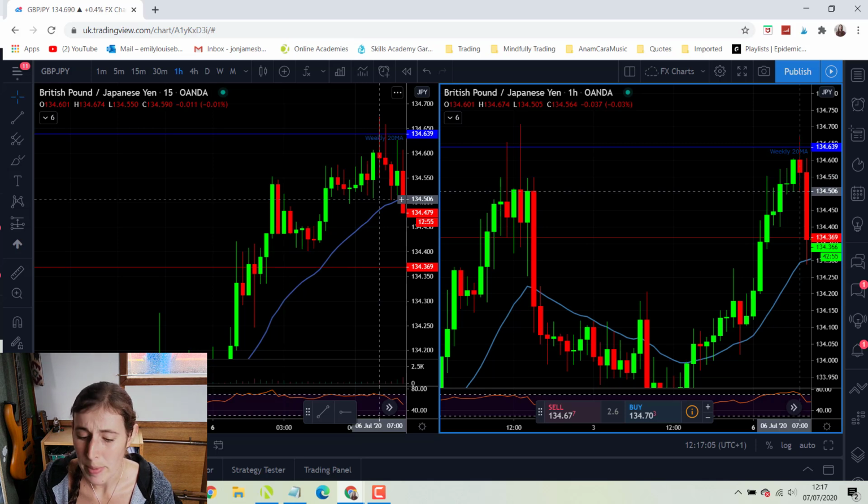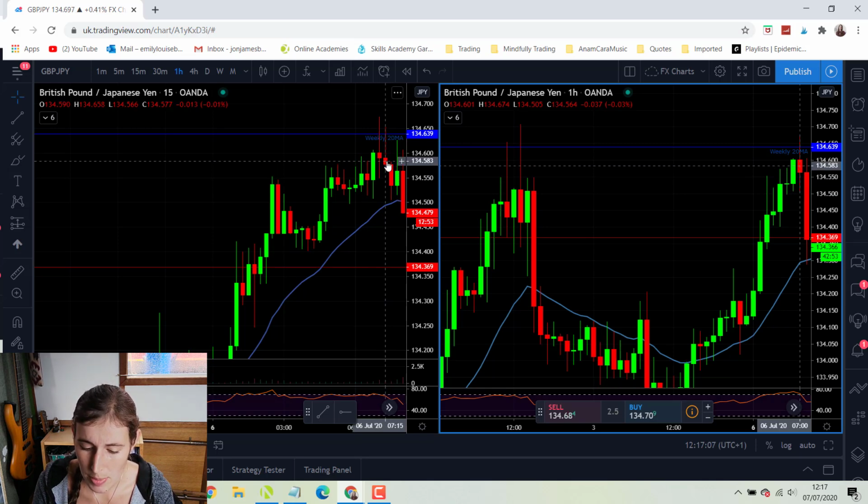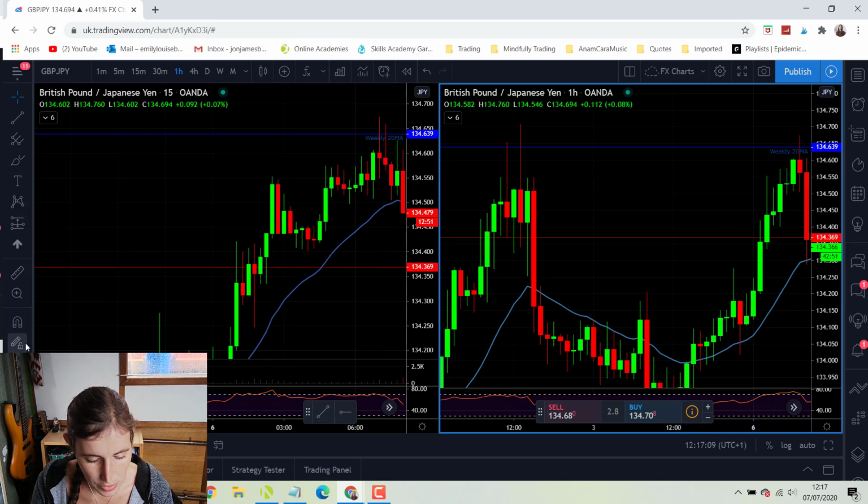I think I could have maybe got a higher entry, because of this middle pin bar here. Let me just show you with the arrow tool.